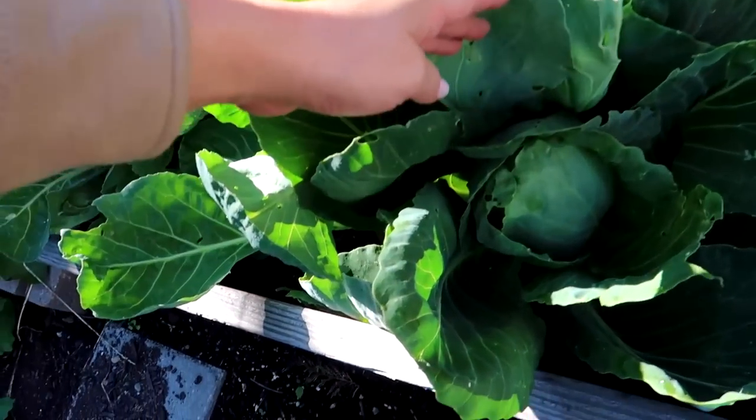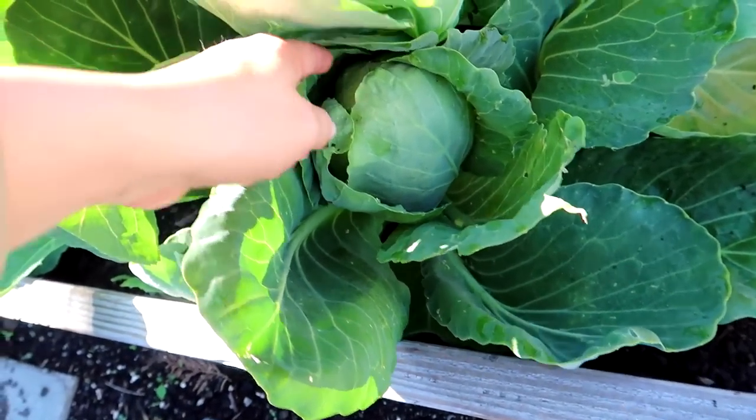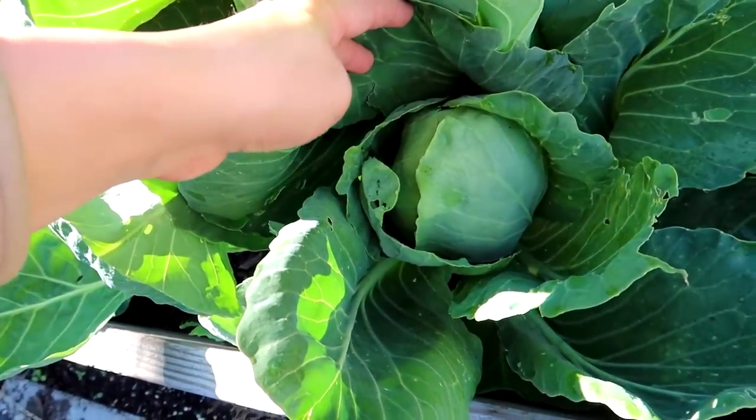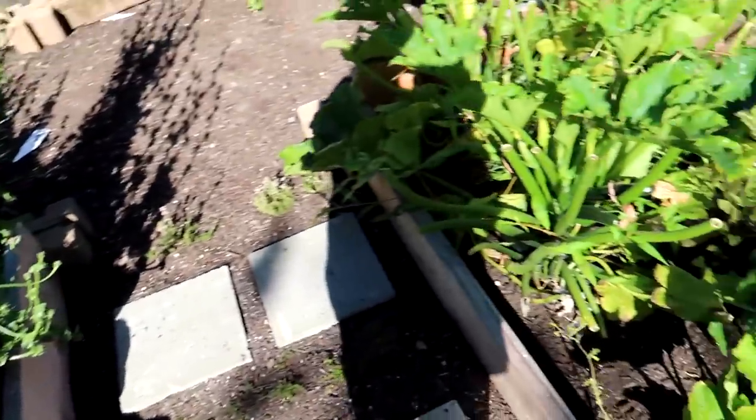Cabbage is actually doing really well. There's only a couple of these little holes and stuff, which is normal from little bugs, but I'm getting good cabbage heads there. So I kind of need to take care of this, groom this a little bit, because it is looking like a jungle.